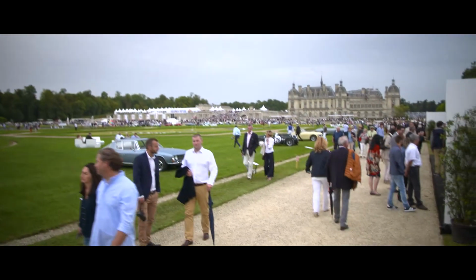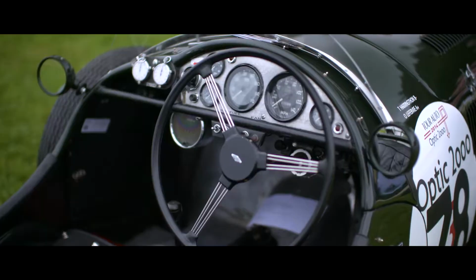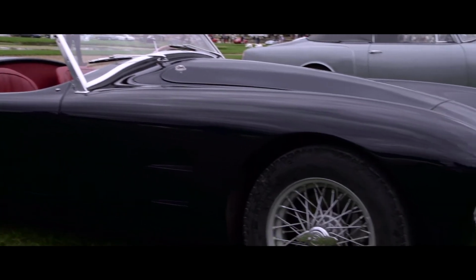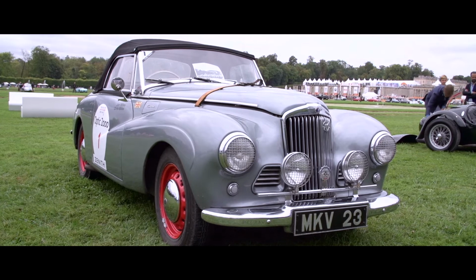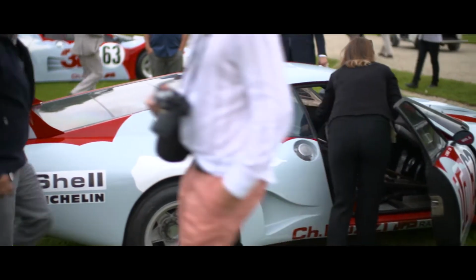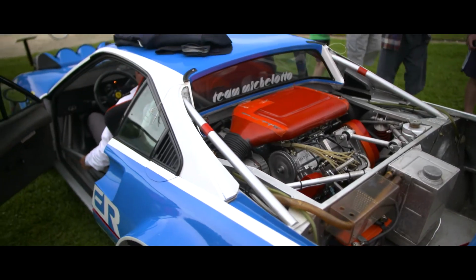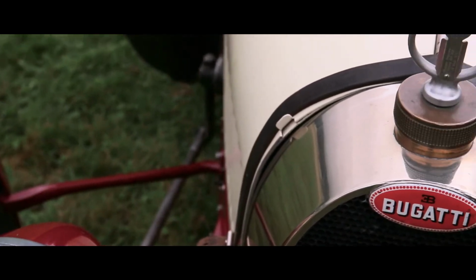On the Lawn Le Nôtre, the time travel is impressive because in addition to the tribute to Jean Todt cars, it was, for example, possible to admire a series of British marques that have disappeared. Ferrari cars, a tribute to Charles Pozzi, with two fantastic 512 BBLM. The Bugatti Grand Prix.